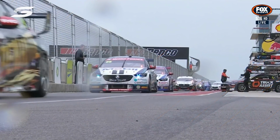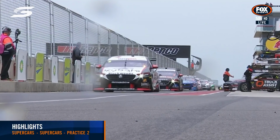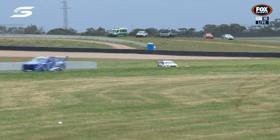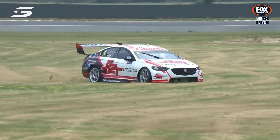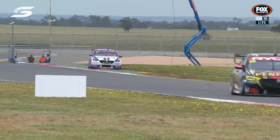Practice number 2 for the Repco Supersprint at the Bend Motorsport Park. Third final round of the Virgin Australia Supercars Championship. But this weekend with 300 points up, we'll come back to Tailem Bend next week, and then he's off to Bathurst. And off the road early on in this session for Jack Smith. That was a wild run down through turn 9.